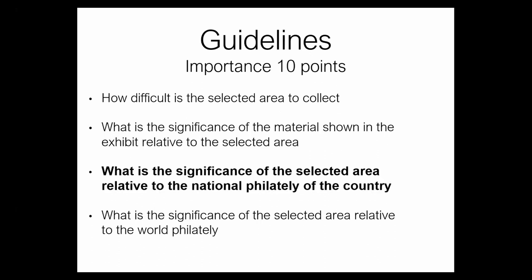Then you can say, another thing in terms of importance is, what's the significance of the selected area relative to the national philately of that country? And I'll give you an example, and I hope it's obvious what that means. It means that if you decide to do a study of the second issue of Spain, a classic issue of Spain, it's really important in the development of the philately and so on and so forth.